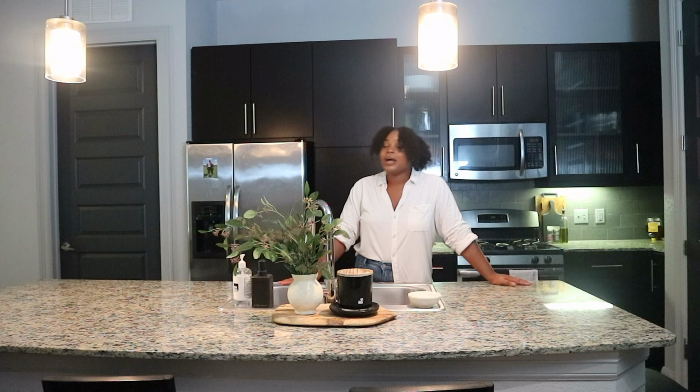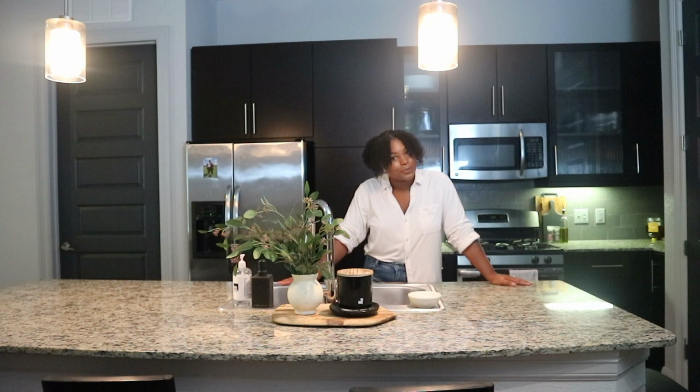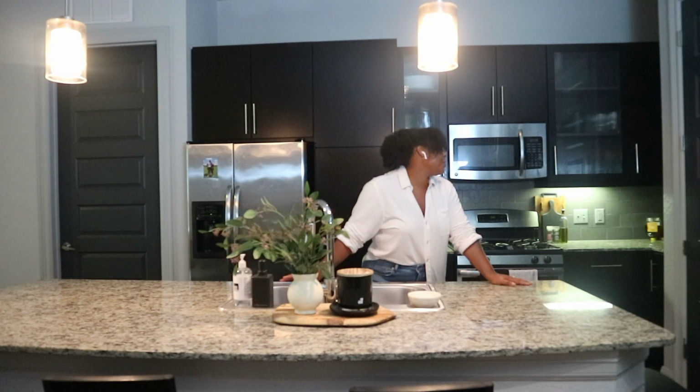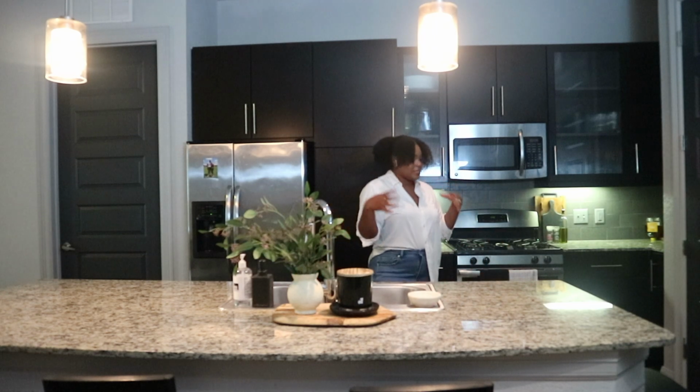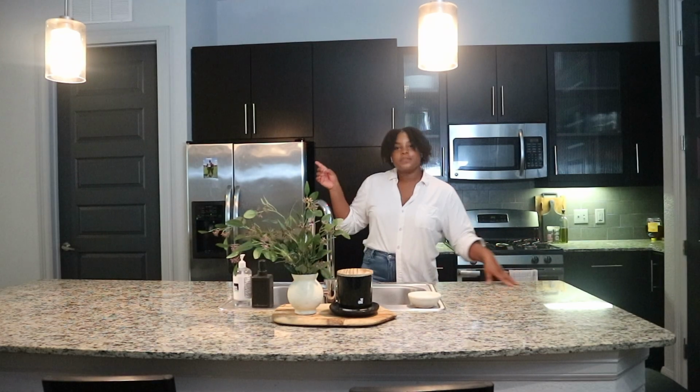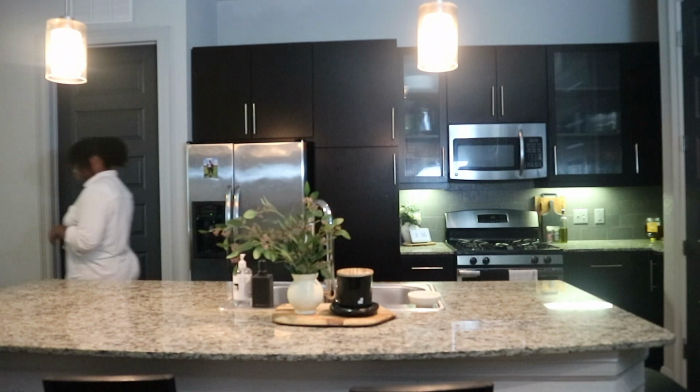So I definitely want to create a video about how I keep our place clean pretty much all the time. I definitely did not grow up as being the cleanest person in the world. So if I can do it, then I feel like anybody can. So be on the lookout for that. But like I said, this is our kitchen. I love it very much. It's nice and open. So we're going to walk over here and get a look at our living room.